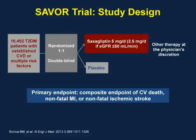Other therapy was at the physician's discretion, so even though it's placebo, physicians were able to use other therapies except GLP-1s and DPP-4s to get to the target. But this is not a treat-to-target study. The primary endpoint is a composite endpoint of cardiovascular death, non-fatal MI, or non-fatal ischemic stroke.